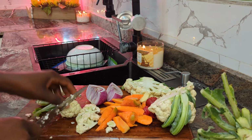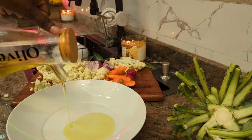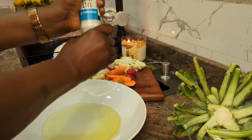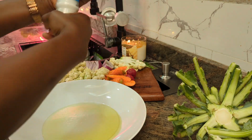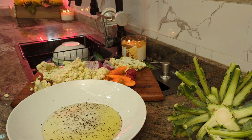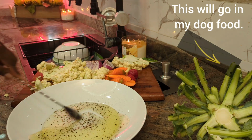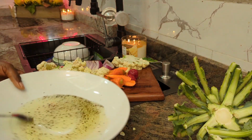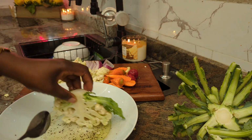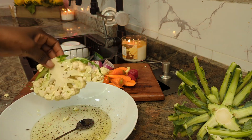So this is the way I love to cut my cauliflower, and I am going to marinate it basically in oil. I love to use olive oil, salt, and black pepper. That is all. Nothing much, just salt and black pepper. From my research, I found that cooking your cauliflower makes it lose most of its antioxidants, so you may want to consider eating it as a salad or just grill it like I'm about to do. I'll be grilling this in my air fryer.